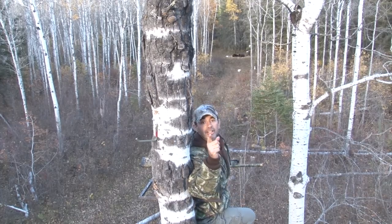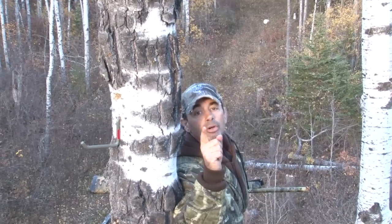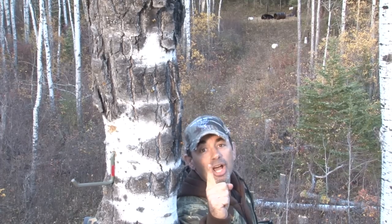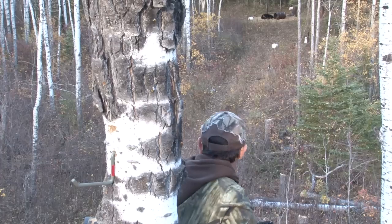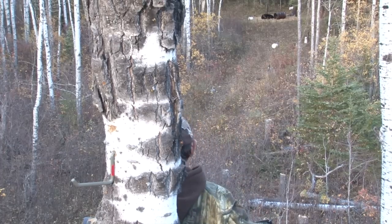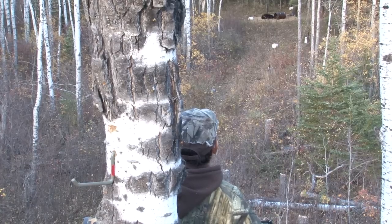I did all that practice sighting in that gun with my buddies. One shot. I had it sighted at 50 yards, one shot, and dropped him in his tracks. Just how I like to do it. Thank you, God. One shot, one kill. Big bear.